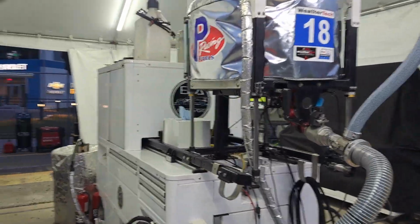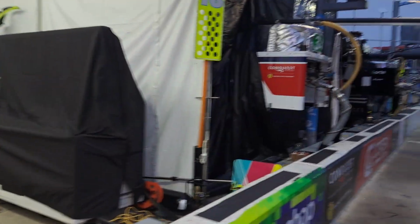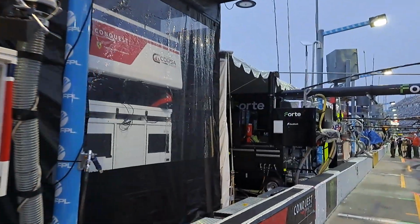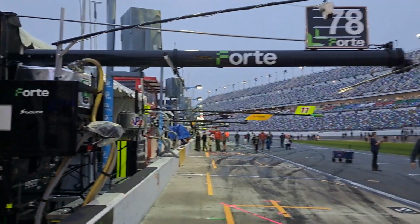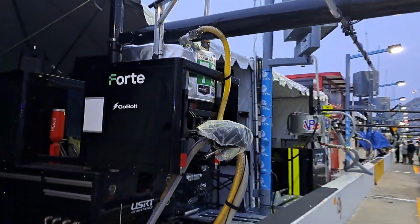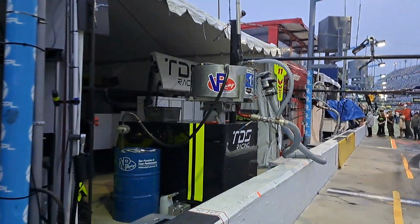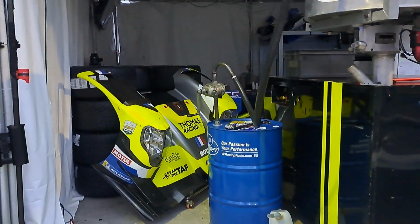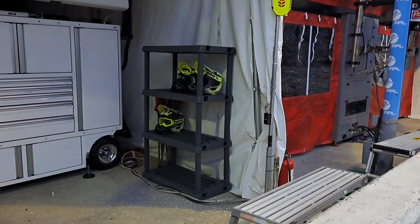There's a number 18, ARA Motorsports, and through there you can see Chevrolet facilities in the background. Conquest Racing here, the Ferrari number 34 car. Corsa. Number 78, Lamborghini. And then number 70 car, TDS Racing, number 11. And there you can even see they've got one of their front ends in there. You can see the helmets lined up for the crewmen there over on the rack.